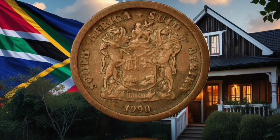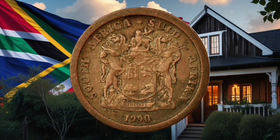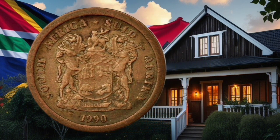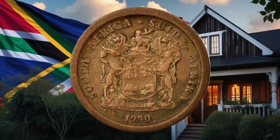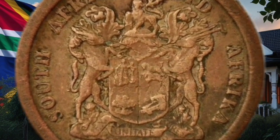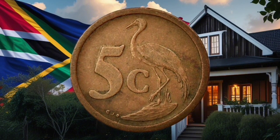A regular circulated 1990 5 cents coin from South Africa may only be worth a few cents up to a couple of dollars. However, rare variants, such as mint errors, proof coins, or highly graded MS, mint state, versions, can be valued significantly higher. Some sellers have listed pristine and unique examples for several thousand dollars, though final sale prices depend on market demand and collector interest.